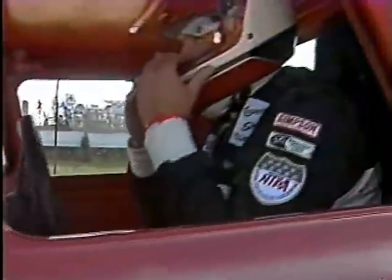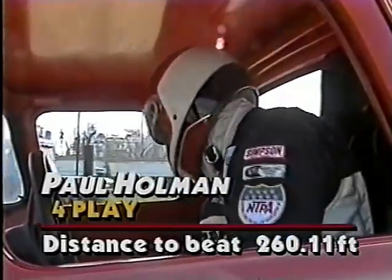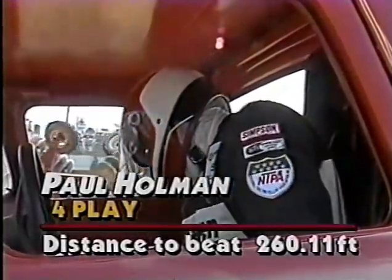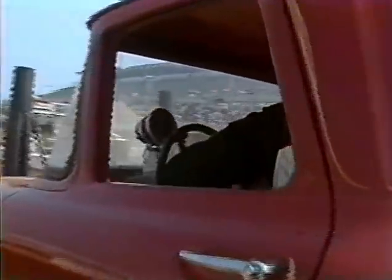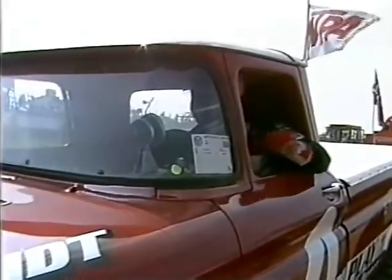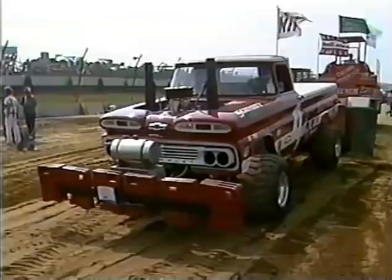Next up in the Crower Classic, the reigning four-wheel drive champs, Jim and Paul Holman. Holman Brothers pulling team. This is Foreplay, a 1960 Chevrolet, 604 cubic inches, 10 years of pulling experience that Paul Holman has. Jim Holman has 4 years of pulling experience. Together, the brothers have just done incredible things. They are the reigning NTPA Grand National Points champions in the four-wheel drive class, proving that you don't have to have a new truck to compete.